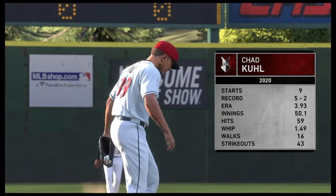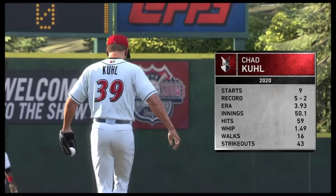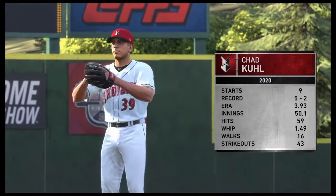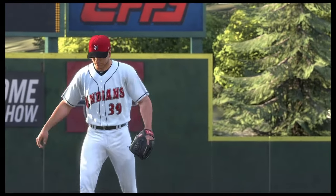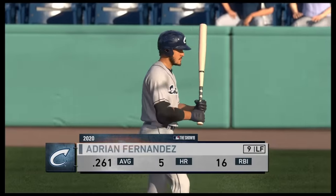Dan Plesac, what do you got? Hey, Matt, this guy has a good repertoire of pitches, and he throws also a knuckle curveball. And one guy comes to mind, Mike Mussina, former Oriole and Yankee pitcher, had a real good knuckle curve. It's not an easy pitch to learn.